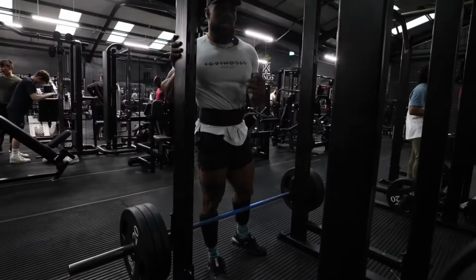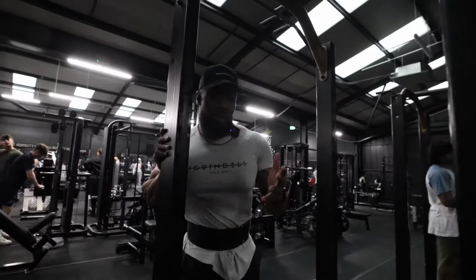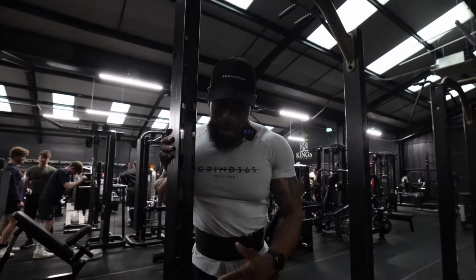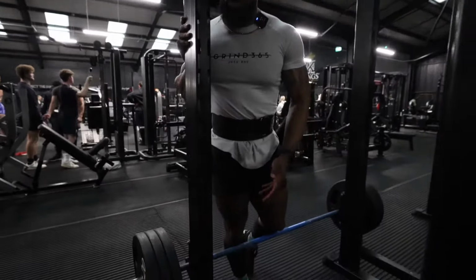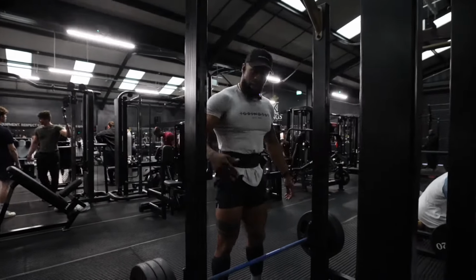Belt on. I did deads yesterday. I did about six plates and some chains. I did like three reps, two sets of three. My back is on fire, but I'm doing Romanian deadlifts. I don't know why, but I love to do it for hammies. So we're gonna try to get 10 here.